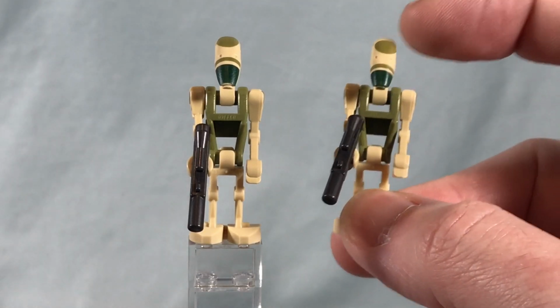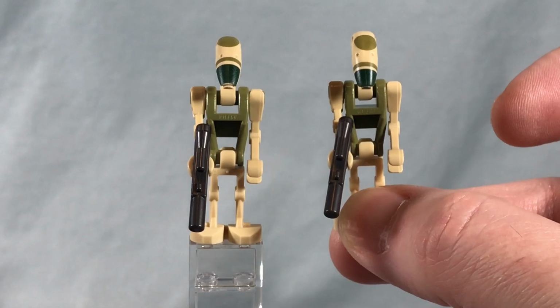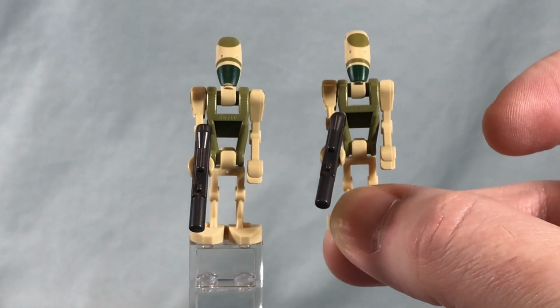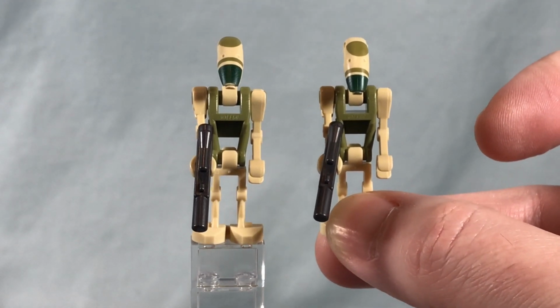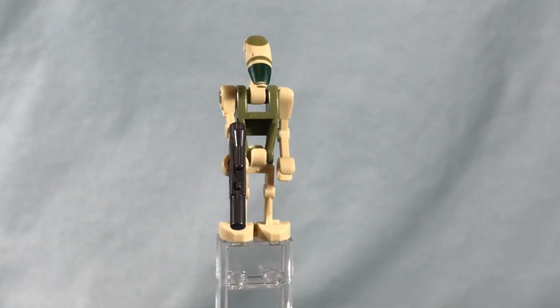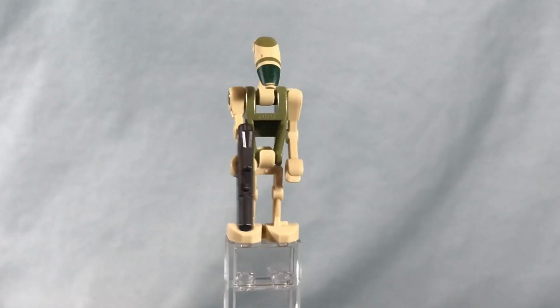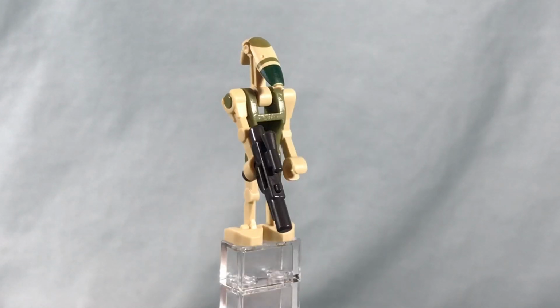Now, I will say the head printing on my second one is a little off. You can see there it should be a little bit further back. But other than that, they are identical, so I don't really know why they are labeled as 2 different things. But still great-looking battle droids. Nothing really new here. We've seen battle droids before.